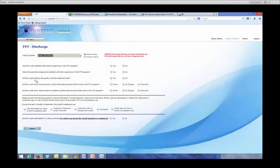The next question is, did the youth achieve the goals on his or her treatment plan, yes or no? You would answer yes if the youth and family met most or all of the goals on their treatment plan. Most or all of their goals. If your program has worked with stakeholders in your community to establish some specific criteria for considering a youth's treatment goals as met, you would use that to complete this item.